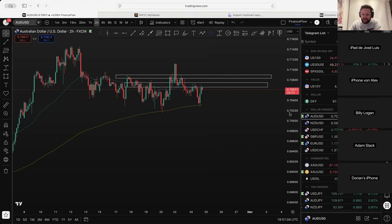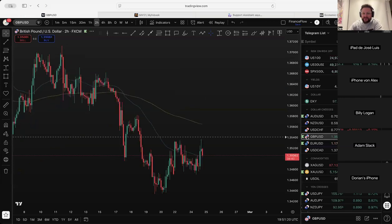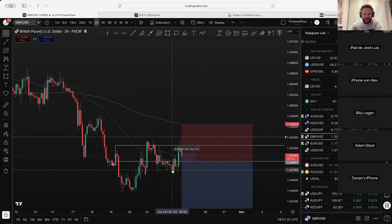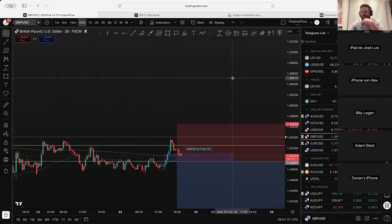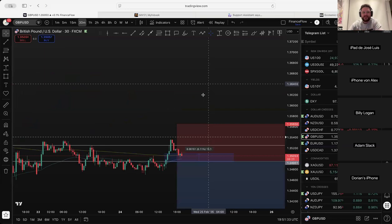Right, let's go through some more of these questions. A lot of this relies on being able to monitor a lot of the day. How do you manage this? I actually disagree with you here. For example, pound didn't trigger us until about 2:30. Now you can use buy limits, sell limits. You can use alerts.